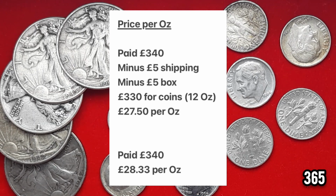However, I do like to include all fees whenever I'm buying silver. I like to include obviously the VAT that comes as standard in the UK. I like to include postage. Any fee that is attached to buying a silver coin, I always include on my spreadsheets when I'm stacking, because at the end of the day, that's the true value. There's no point taking away the £5 box and the £5 shipping, because at the end of the day you're still going to pay that amount. So I like to divide that whole amount amongst the coins.